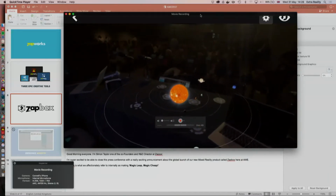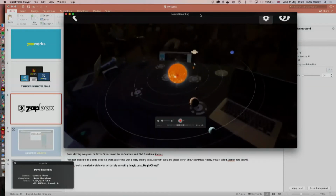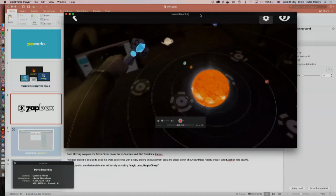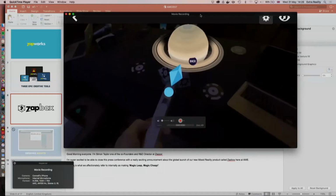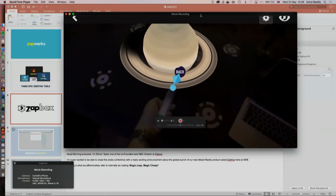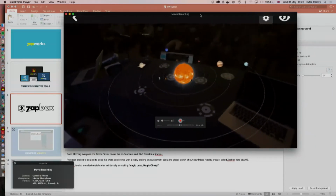OK, this is a solar system. So this is just to demonstrate some educational uses. One of the things that it being $30 means is that instead of having one HoloLens for your entire school, you can have 100 ZapBoxes, so potentially every class has a ZapBox. So the accessibility afforded by its price makes for some really interesting use cases.